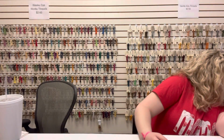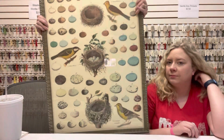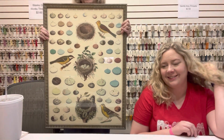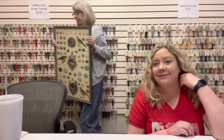Okay, I love this. Anybody that knows me knows I love birds and nests and eggs. I'm going to get it close so you guys can see it. Oh my gosh. When I found this print, I just about lost my mind. I don't know where it's going, but I love it. I'm not hanging that in the store because you would know not to have a pattern for it.